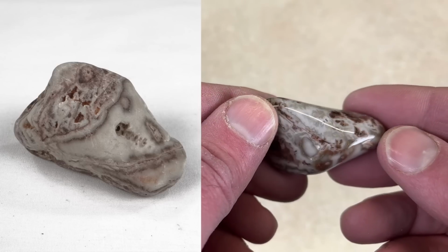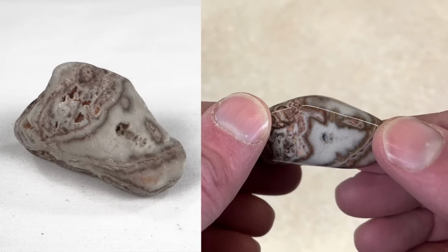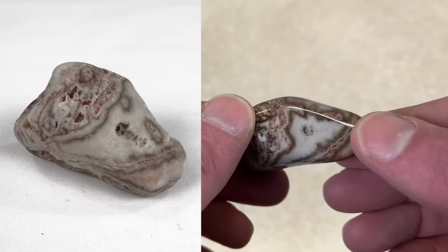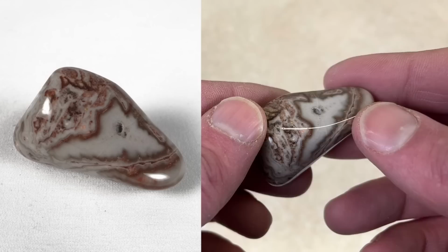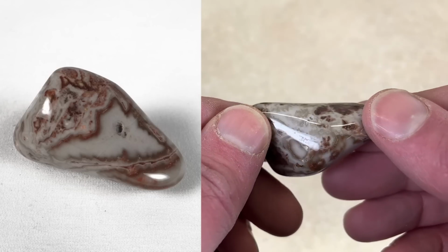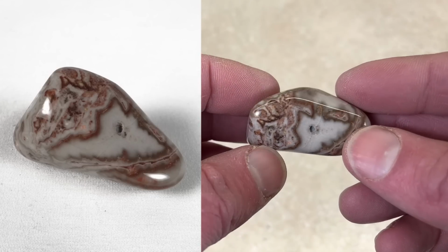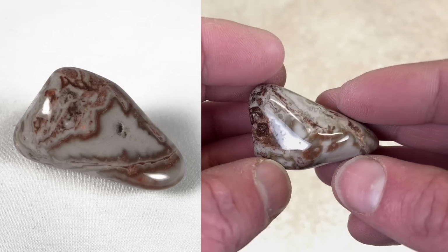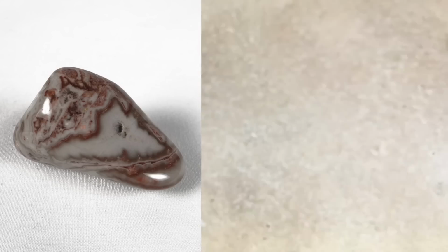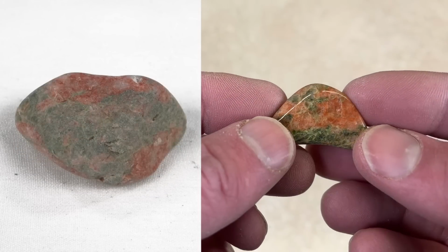This might be a pseudomorph agate. A pseudomorph is where you have one mineral and it gets replaced by another. So sometimes you'll get a crystal growth pattern from one mineral and then a different mineral fills that in. So it looks like the other mineral grew crystals, but it's actually from the original one. I'm not sure if that's what this is, but I suspect it might be. And a little piece of unakite.